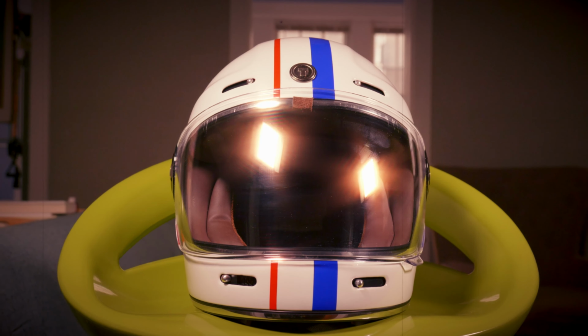You try mocking up a helmet that's as suited to 45 degrees as it is to 85, and let me know how that goes. Imperfect as it may be though, the Torc T1 is quite possibly the best full-face retro helmet on the market.